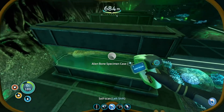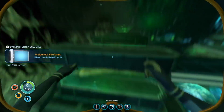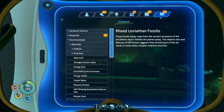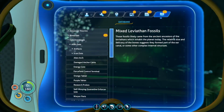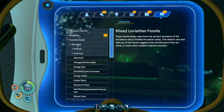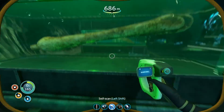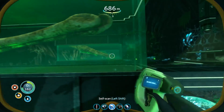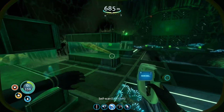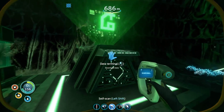Oh, alien bone specimen case. Let's check this out. Mixed Leviathan fossils. These fossils likely came from the ancient ancestors of the Leviathans which inhabit the planet today. The relative size and delicacy of these bones suggests they form part of the ear canal or some other complex internal structure. But look at the size of it. That's just like a tiny ear bone. Very cool.